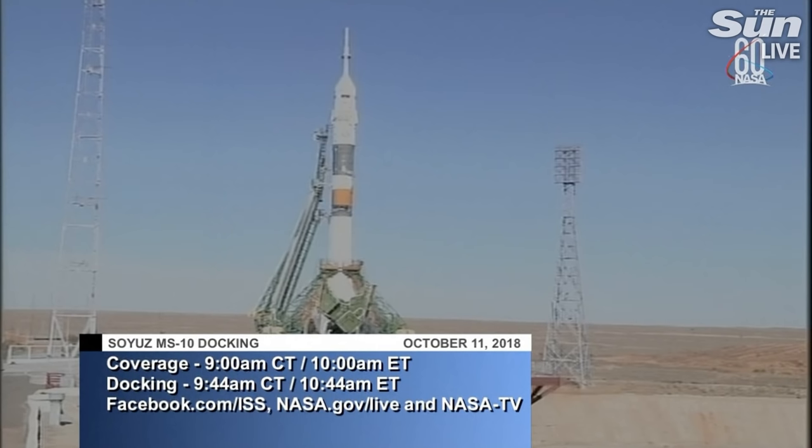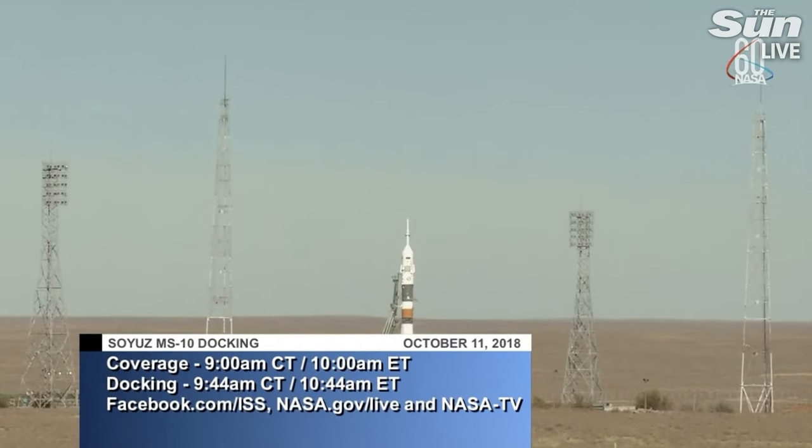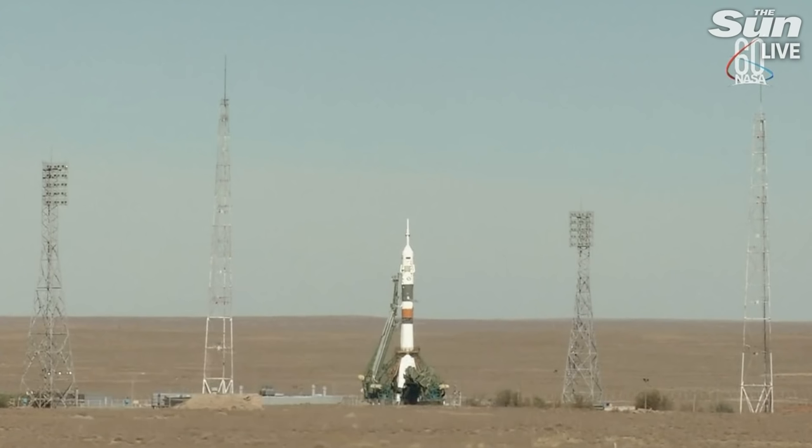Once it does arrive, Russian and American dignitaries, as well as guests and family members, will be watching the events unfold from a hotel not far from the launch site in Kazakhstan, offering them the chance to speak with Nick Hague and Alexei Ovchinin once they have arrived at the space station.